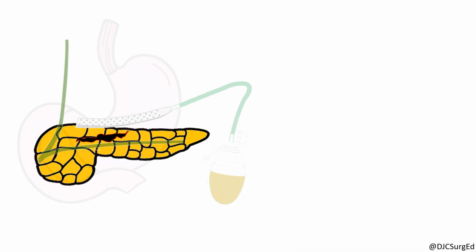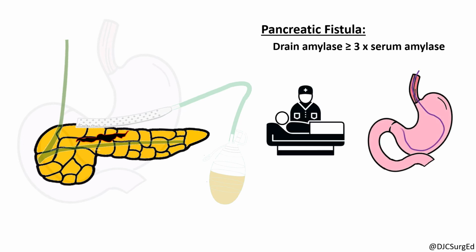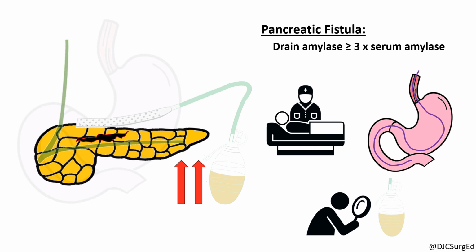After closed suction drainage, diagnosis of a pancreatic fistula is confirmed if the drain amylase is at least 3 times the serum amylase. A management plan for pancreatic fistula includes observation, enteral feeding distal to the pylorus, and serial monitoring of drain output quantity and amylase content. Persistent high-output fistula drainage despite conservative management is an indication for ERCP and possible pancreatic duct stenting if an injury is identified.